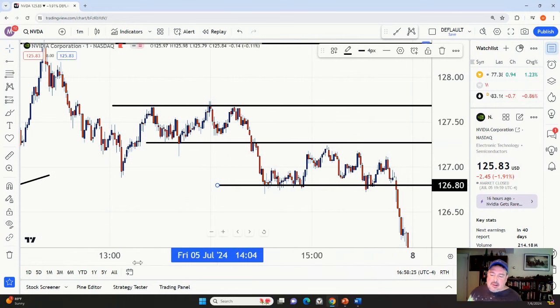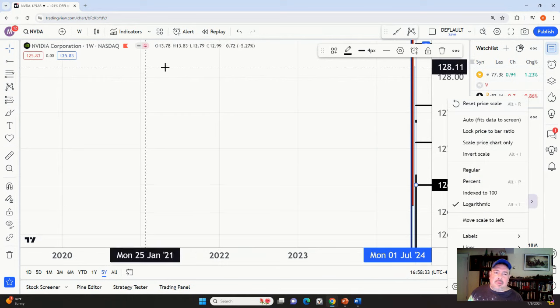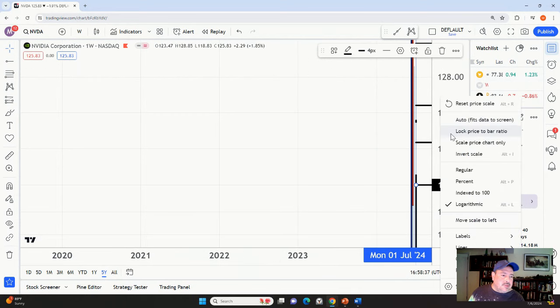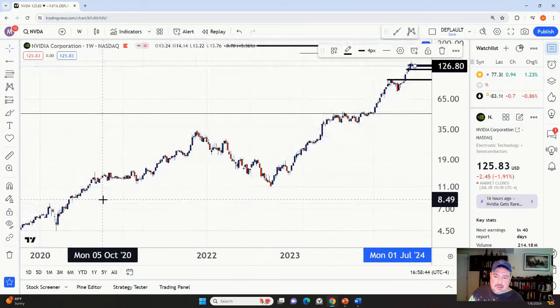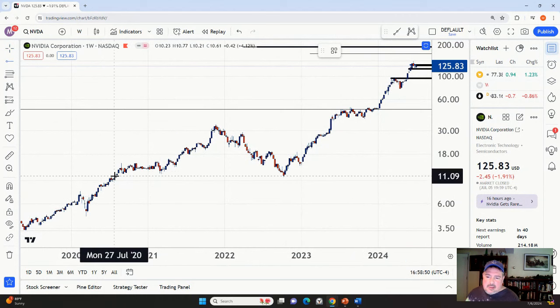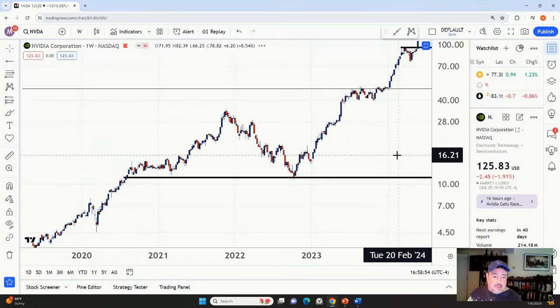All right, now let's take a look at the 5-year chart of Nvidia, which probably won't be as revealing because Nvidia has only been really kind of in vogue within the last year or two. But who knows? Maybe we'll see something here. Let's see. Yeah. I mean, we got something here. Look at that support level. Yeah, actually, it's pretty clear.